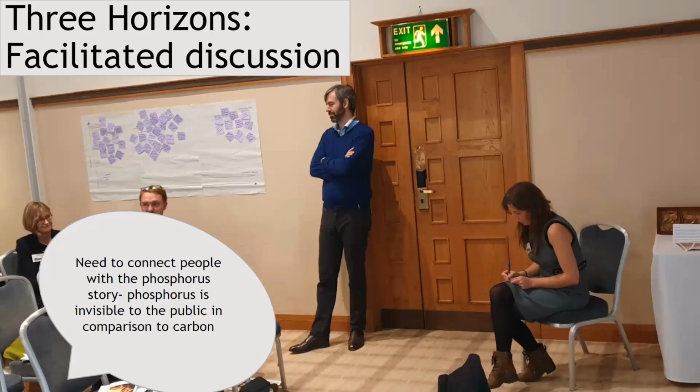And then another really common theme that was cutting across both days, and was really one of the aims of the public-facing event in particular, was this need to connect people with the phosphorus story. Phosphorus is very invisible currently to the public in comparison to things such as carbon and even nitrogen. I'm currently analysing these post-it notes and the people's responses, and I'm going to be publishing a report from this, which I'll share via various platforms. So yeah, thank you very much for your time.